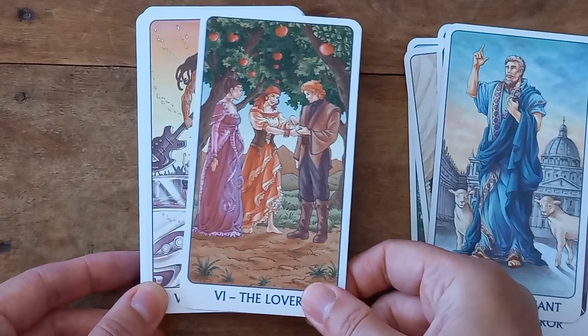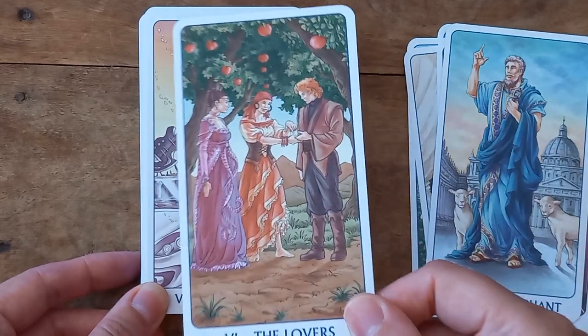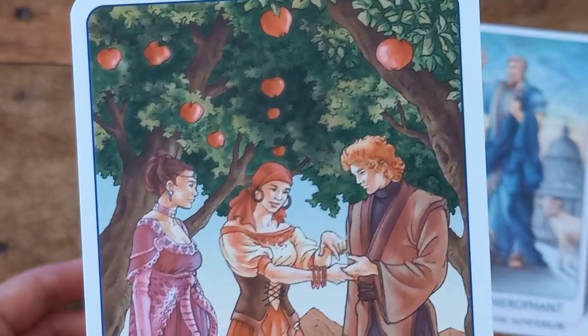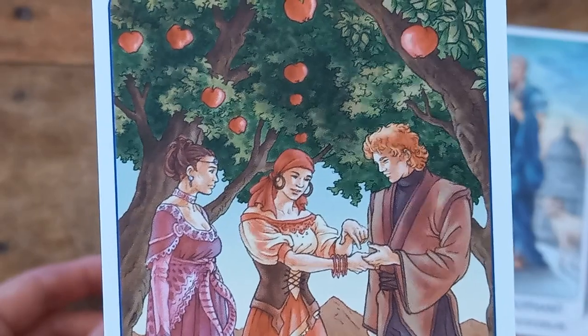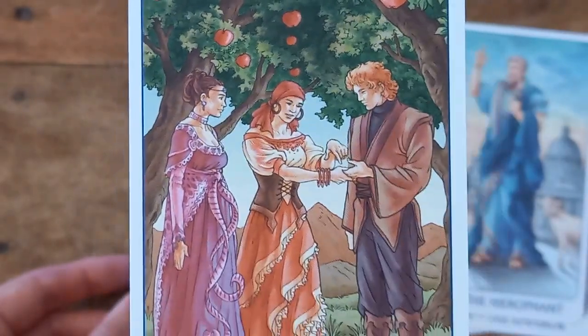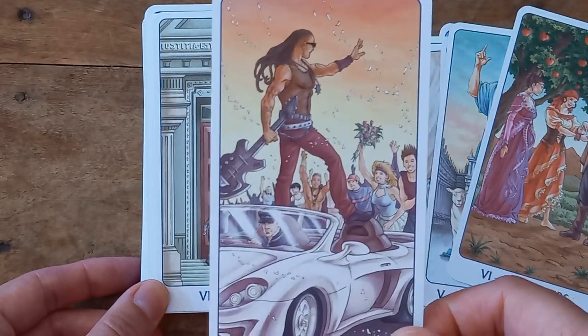Indeed. The Lovers. Is there a hand fasting ceremony going on here? Or is she reading his palm to see whether or not they're going to last? Perhaps she's telling him, taste one of my apples. I'll show you the way. This reminds me of Lenny Kravitz.